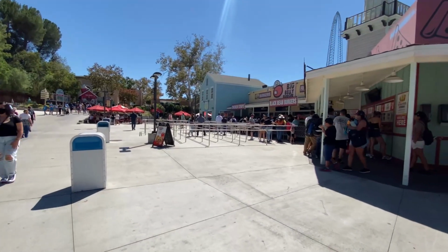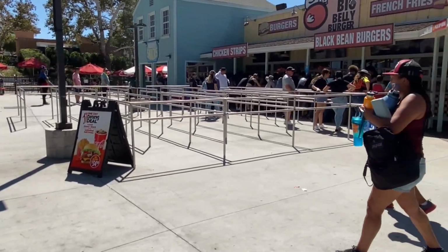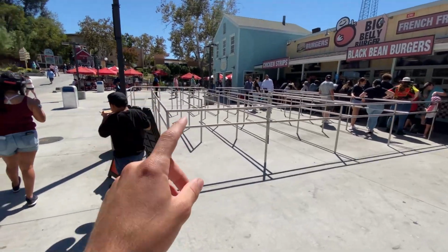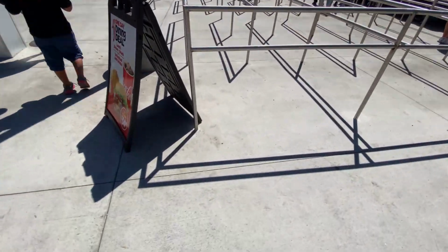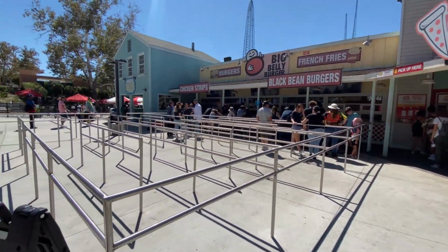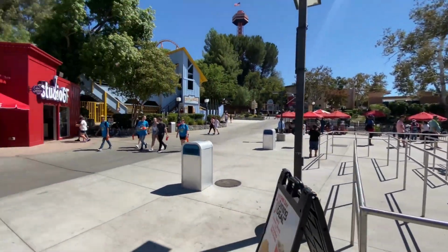Over here by the Big Belly Burger, they actually have another big update. Having the lines being this long, especially for Fright Fest, where a lot of people come here to buy seasonal foods, they did set up these poles completely around, actually cemented into the floor around the front of Big Belly Burger so they can control the lines more. Since now that they're trying to be more organized, operations have been a lot faster.